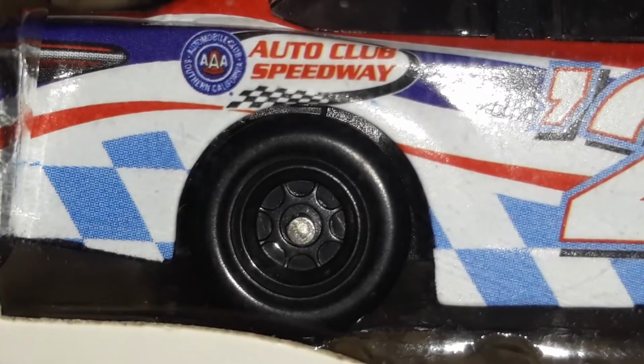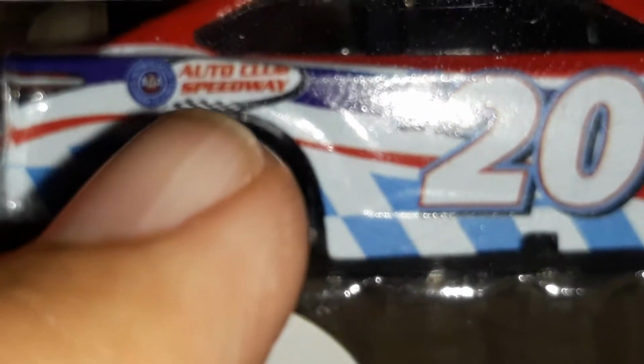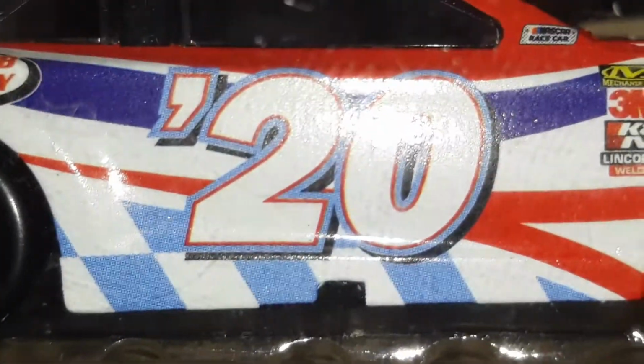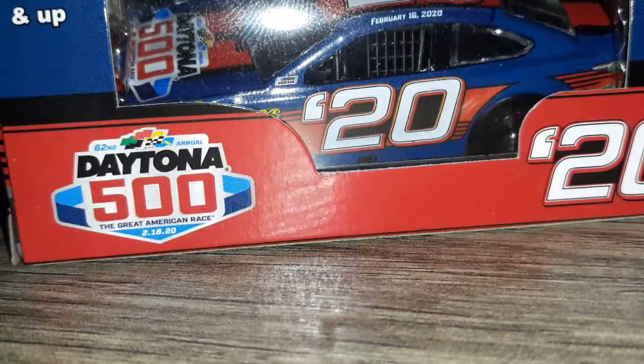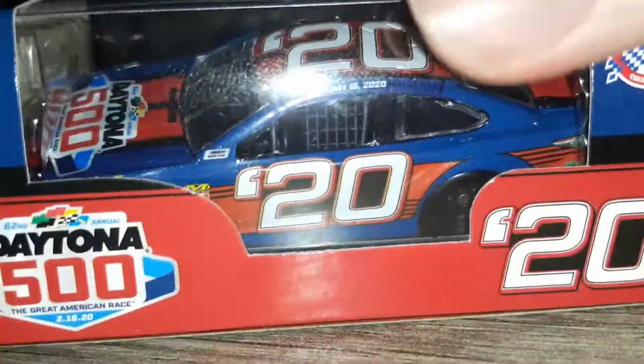Never mind the Auto Club logo, because it doesn't matter. The Auto Club logo would be right here as much as it would be over here. So the Auto Club is not the reason why the number is normal. This is the normal like I said. There's the bigger version. So here we go. The car actually reminds me of a station wagon due to the way the sides look. Very cool indeed.